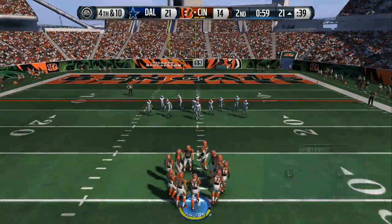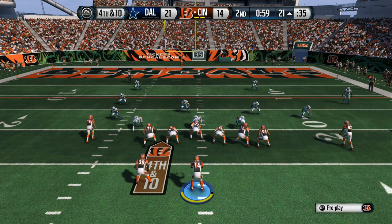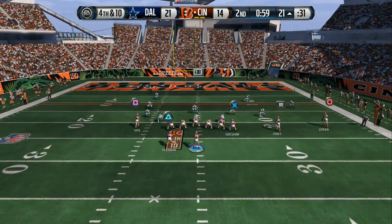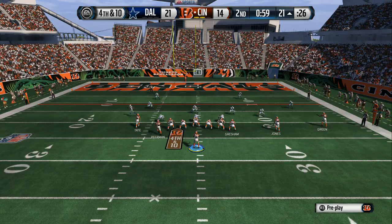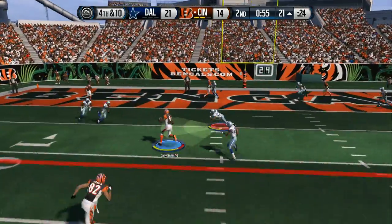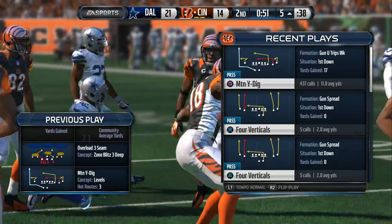Offense back on the field here for this 4th and 10 play. Jones is lined up now as a slot receiver. From the gun, Dalton. A.J. Green with the catch. A.J. Green is tackled down.